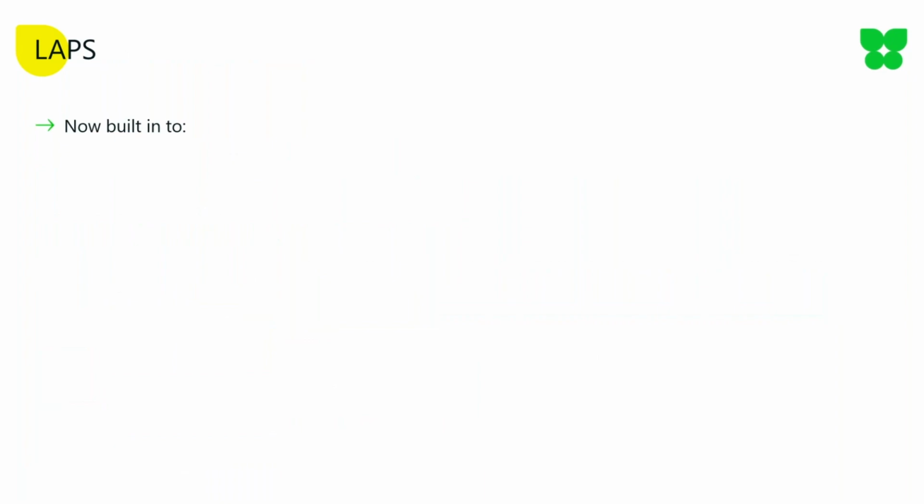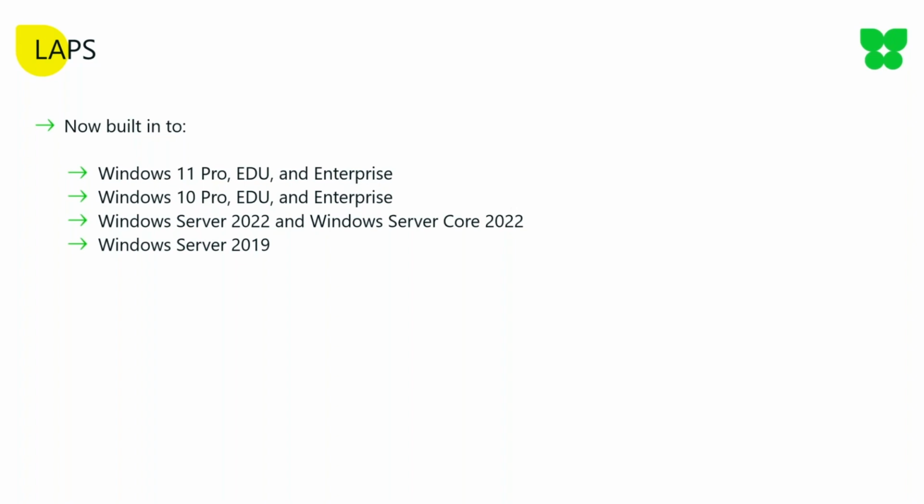Local admin has also been a problem for quite a while. LAPS has been available with Active Directory Domain Services for years. It's required us to install some additional software onto a device using an MSI pushed by Intune, System Center, or Group Policy. But as of the update that Microsoft provided this week, so second week in April, we have now added that to Windows 11 Pro, Education and Enterprise, Windows 10 Pro, Education and Enterprise, Server 2022, and Server 2019.